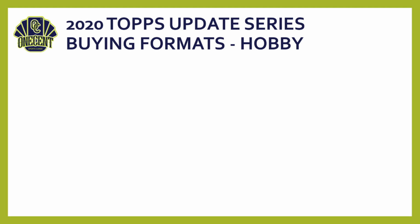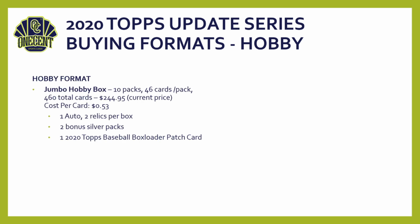So what are the different buying formats you can get this in? Well, first we've got the hobby. We've got jumbo hobby boxes, which are going to give you 10 packs in a box. There's 46 cards in each pack for 460 total cards. Current price on that, around $245, so a cost per card of about 53 cents.